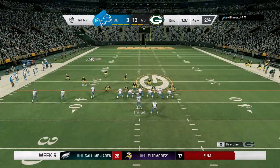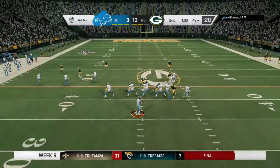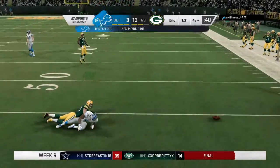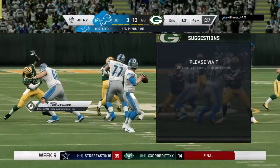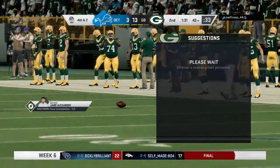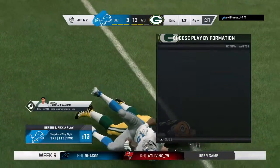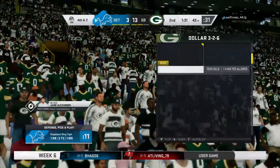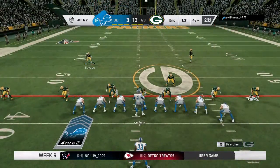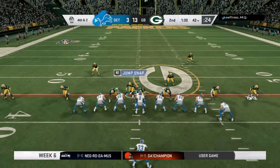Check, 180. Third and 2, Stafford. And he will not be able to hang on through the contact. It's incomplete. The coverage strong, and now it's fourth down. More problems here on third down. They've converted only once so far in this first half. And you know as well as I do in this league, if you don't win on third down, it makes it hard to win a ball game because then you're relying on your defense, you're relying on your special teams. You've got to get it done with your offensive unit.